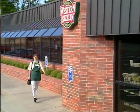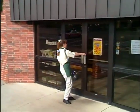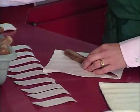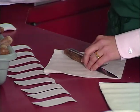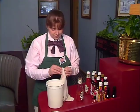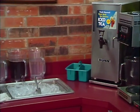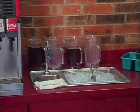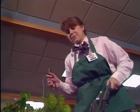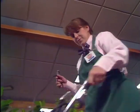A Western Sizzlin server arrives at work ready for work, in the proper uniform, hair and makeup done. You first check with other servers on side work, duties in addition to serving. You will roll silver, vacuum, arrange and clean table sauces, fill server stations with ice, or a number of other duties. Side work isn't outside your regular duties, but inside your scope of responsibility. Every task helps prepare you for serving duties.